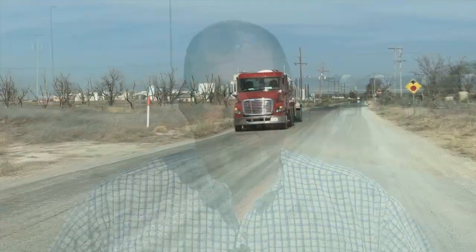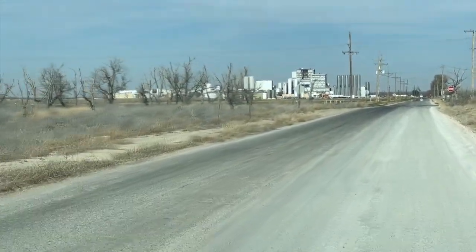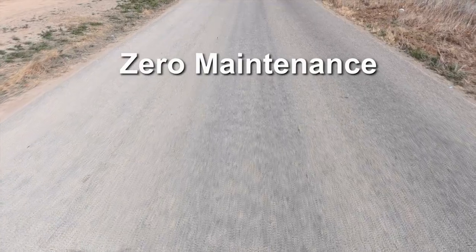The road was open, but you had to traverse through the water to get down the road. We didn't close it or anything. The truck traffic still continued on the road. Once it dried up and the water drained off after a couple of weeks, we came out to inspect the road due to the amount of traffic on it, and there was no damage whatsoever to it. Pretty much there has been zero maintenance. We haven't had to do anything.